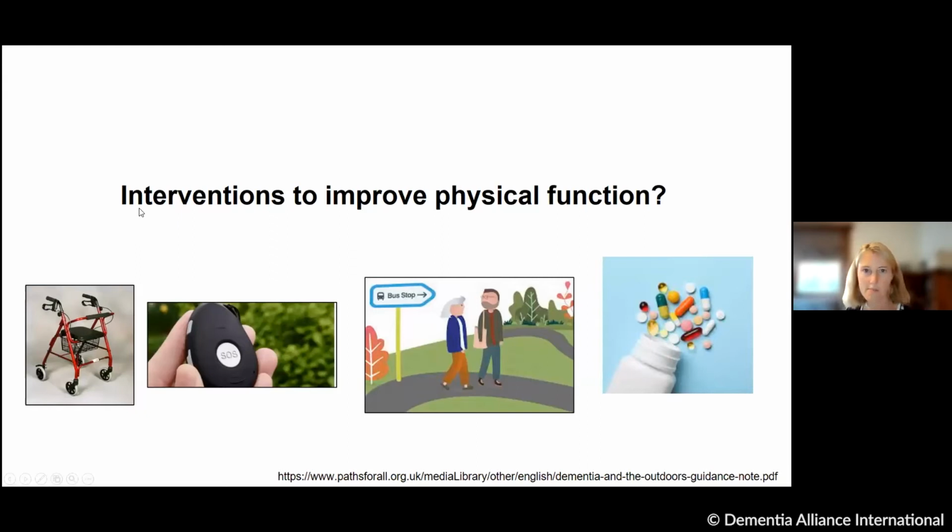So I'm going to move on to interventions to improve physical function. As I mentioned, it's not just about exercise. There are devices such as walking aids and gait aids, and that's a whole other presentation really about when to bring in gait aids, particularly if some people have cognitive impairment. There are various technologies to help people navigate in the community or if they get lost, so to support safety in the community. There's also a great website, and I'm sure there are lots of websites around the world, that talk about good signage and ways that the environment can be changed or assisted to help people with dementia navigate safely and comfortably in the community.